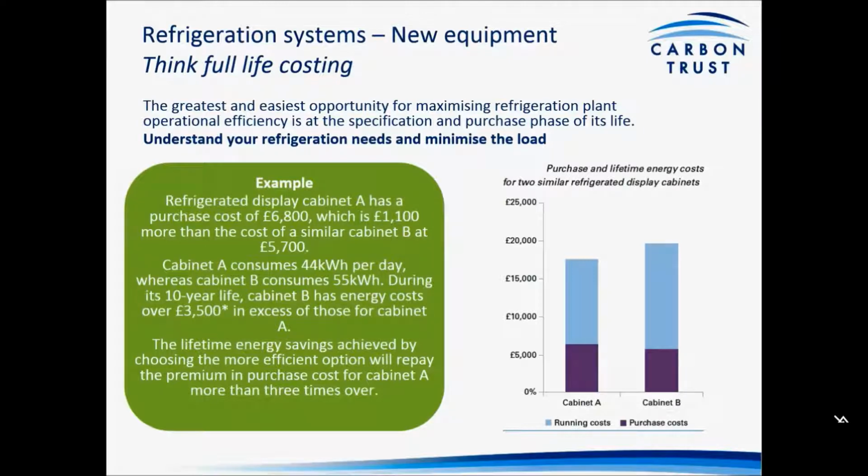Just one other consideration with refrigeration systems: when purchasing new equipment, think about the full life cost of its operation. So this is the easiest opportunity to maximize refrigeration plant operational efficiency, and really purchase the equipment and understand your refrigeration needs to minimize the load.